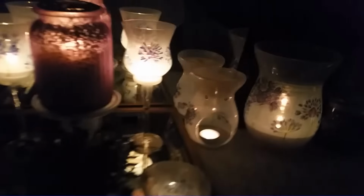Okay. This one is lemon lavender. And you can see I'm having a problem with the wick there. Maybe I cut it too short today, but it's been doing great, believe me. And this one is honey blossom. Now this one's doing better. It's all pooled out. It's not struggling as much as the other one.